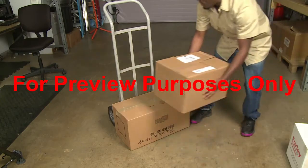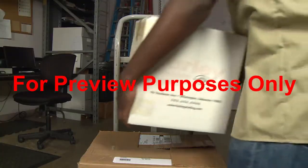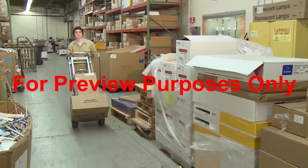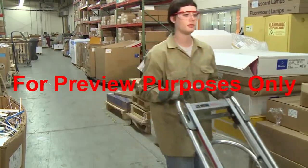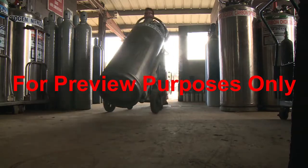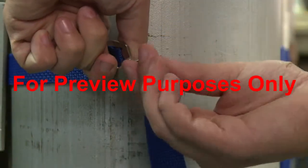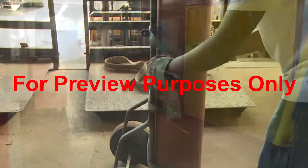Stack smaller, lighter objects on top of the larger, heavier ones, and don't stack things any higher than the truck's backrest. Even with a dolly, you can hurt yourself trying to move too much weight, so don't overload it. Watch out for oddly shaped or unbalanced objects that could destabilize the load too. Some equipment comes with straps to keep things secure. If yours has them, use them.